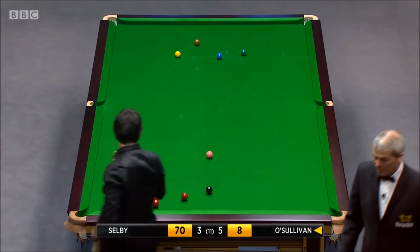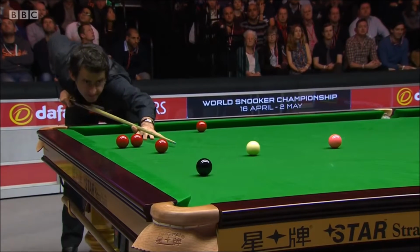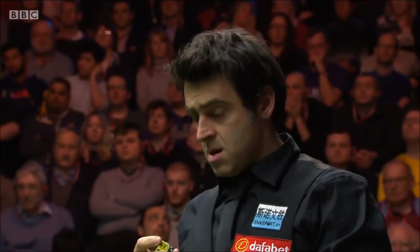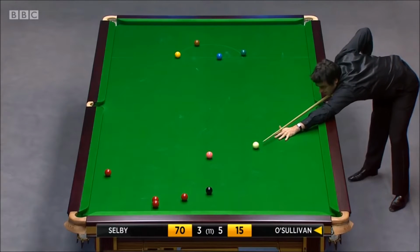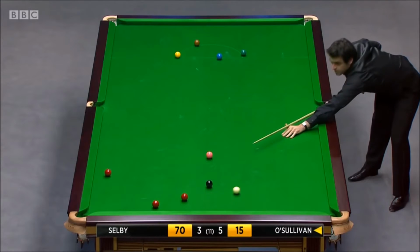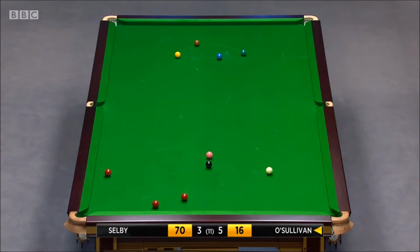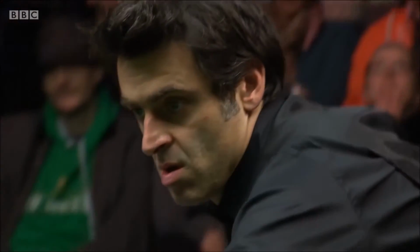8. Surely Mark Selby can't make a 70 break and lose a frame. And of course, it's not only the frame, it would be the match, but you wouldn't put it past his opponent. Ronnie O'Sullivan relishes 15. this sort of situation. 16. Didn't want the kiss on the black, but he's okay. He can drop the pink in.